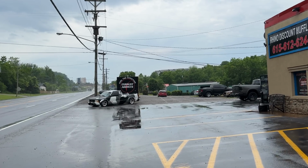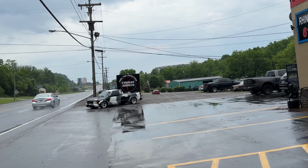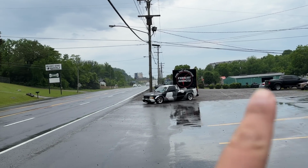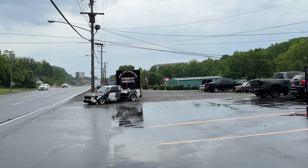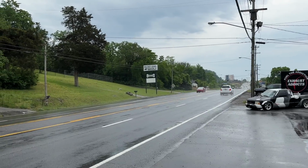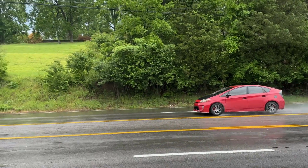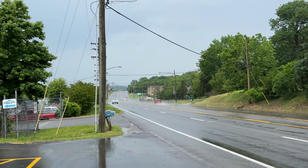Where's he going? He could have like went this way. I don't know why he went that way. He chose the hardest way. But maybe, oh, he's gonna do a drive-by in the Prius. We got a drive-by in a Prius. Heck yeah, that was perfect! Yes!